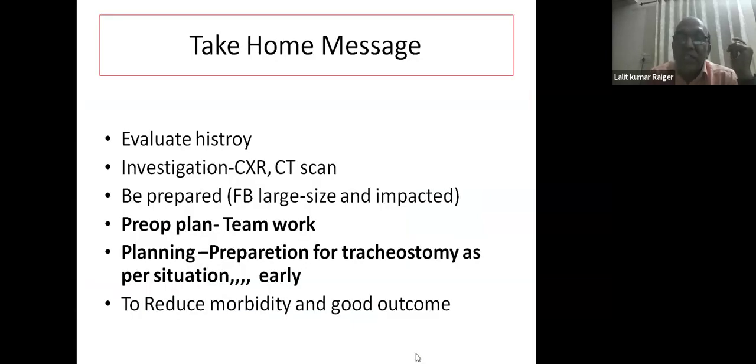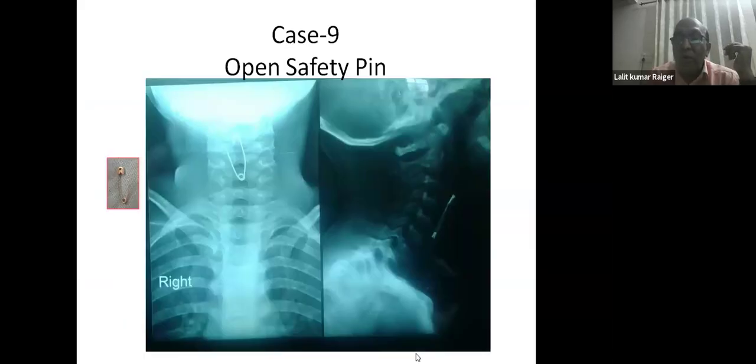So the take home message is we have to prepare ourselves if the foreign body is large. We have to plan it, and whenever required, we have to do tracheostomy to reduce morbidity and get good outcomes.